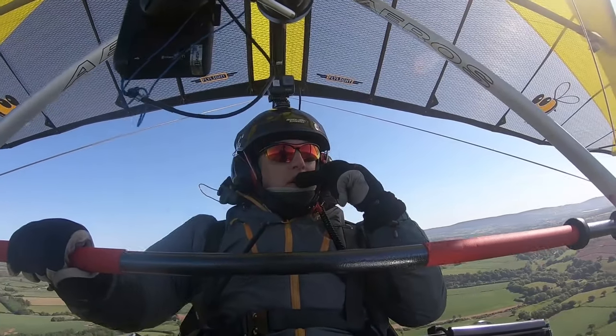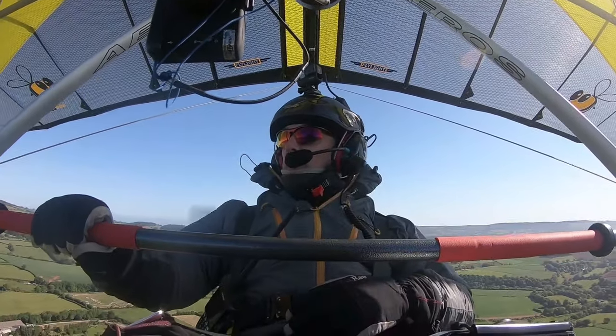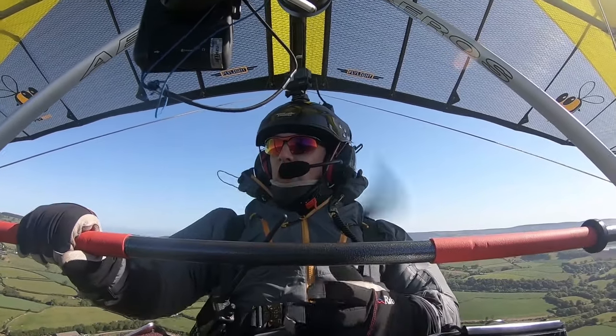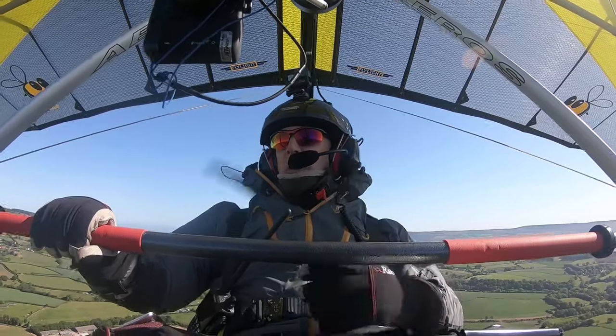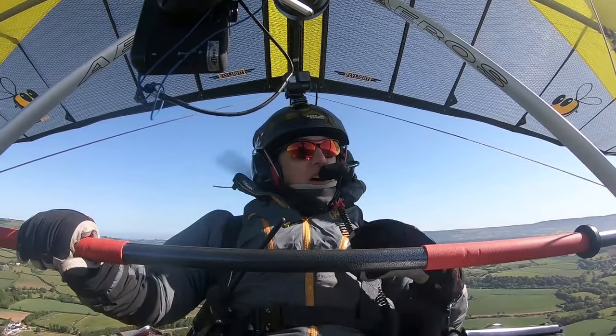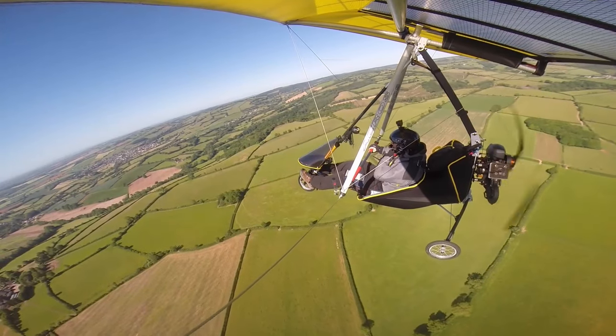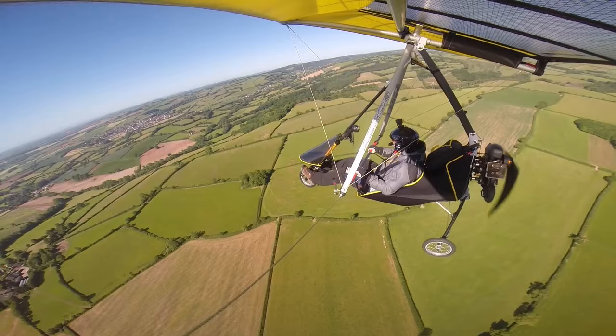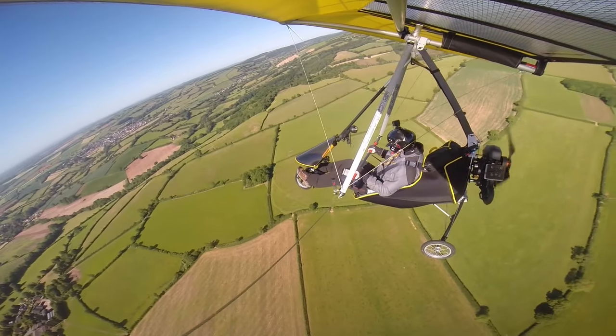So as I said earlier, I've done a lot of planning for this trip overnight. The key is fuel. I have a maximum amount of fuel I can carry. It is limited, yes, and I wanted to make sure I could do it. So the key today is ground speed. I've got a slight southerly wind.